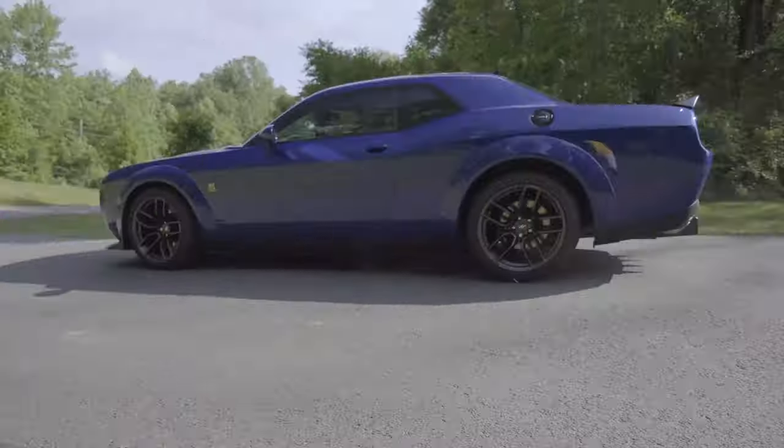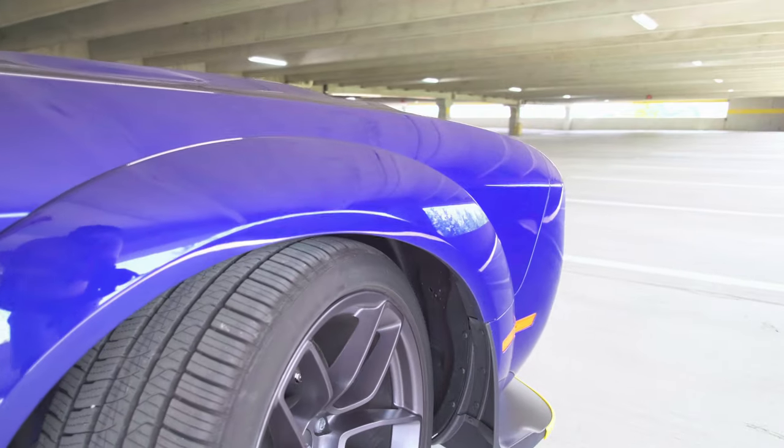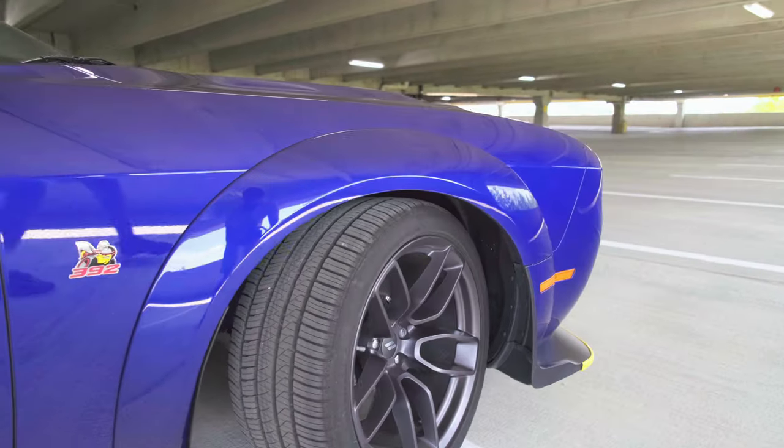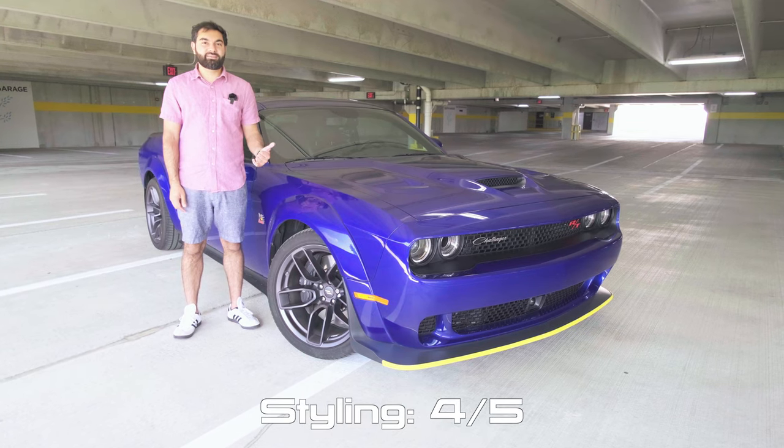Also in wide body form, it simply looks amazing. The fender flares give it an aggressive look, and there are no bad angles to this car. Driving around town, you'll get many compliments and thumbs up from fellow motorists. Overall, I give the styling a 4 out of 5.